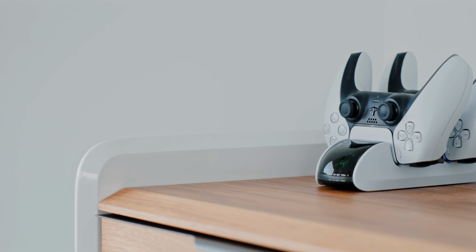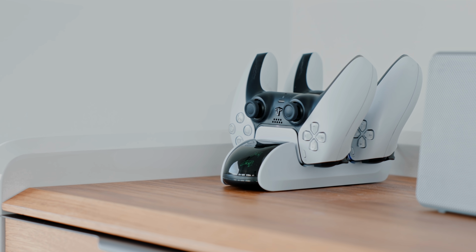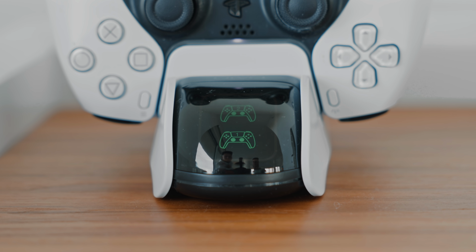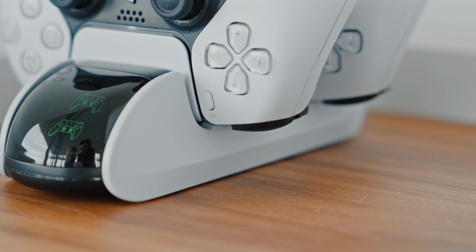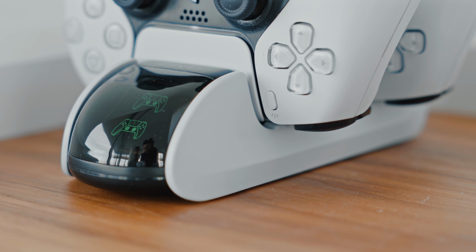So the next product right here is one that comes in at a price of $20 after a coupon, and it is a DualSense charging station for the PS5 controllers. And one of the best things about the PS5, in my opinion, is just how good of a job they've done with the controllers, and I feel like they just did way more than Microsoft did in terms of the improvements of ergonomics and also the functionality with the DualSense.